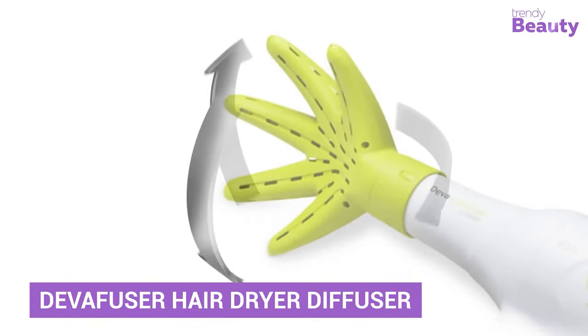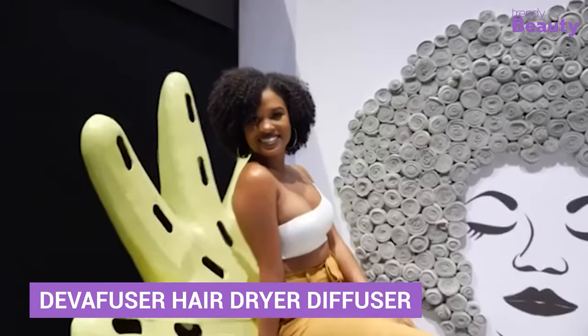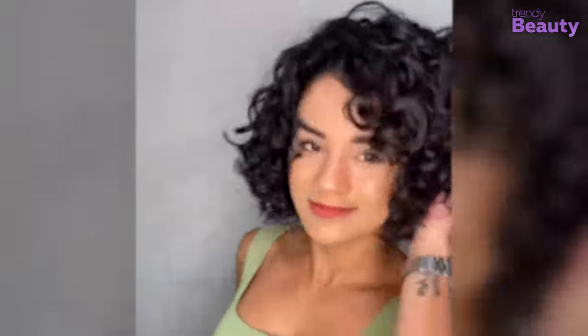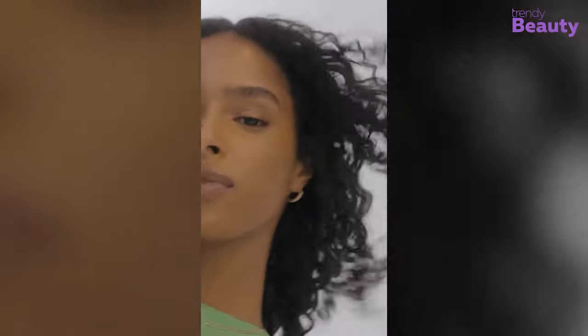The Diva Fuser Hair Dryer Diffuser. Don't be worried seeing this big green hand on the list. At first glance, you might wonder, how does it work? But you can create the best curls on your hair by attaching this green hand to your hair dryer. And it'll be the best helping hand for your frizzy curls, giving you natural curls with gorgeous shape, definition, and touchable volume. This diffuser will simply change your hairstyling game.